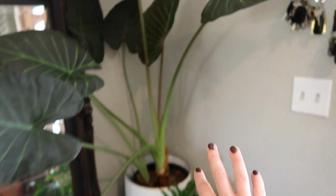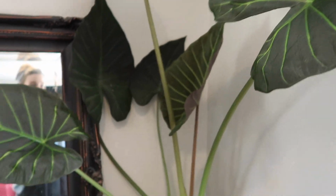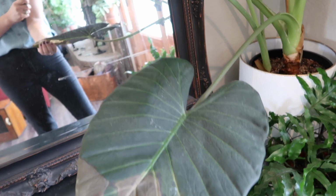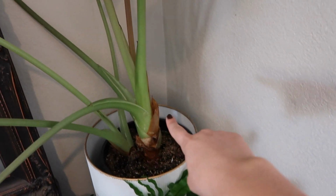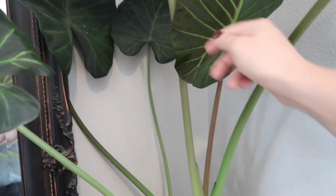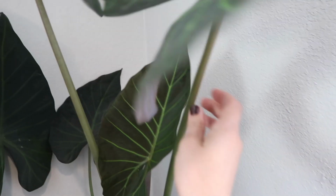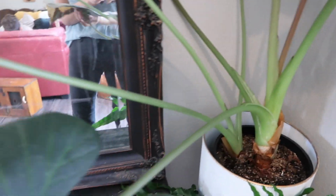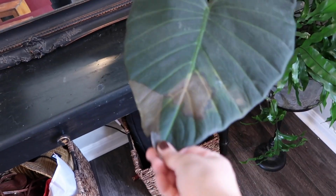Panning on over this way, Alocasia Regal Shields, who also had quite a bit of damage. We've already lost several of those damaged leaves. You can see the remaining stalks over there. But new growth right here. This one's new. This one's new, and look, there's another one coming in right there. So we're recovering. It's just we're going through an ugly duckling phase.